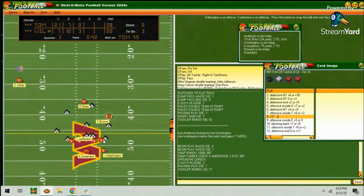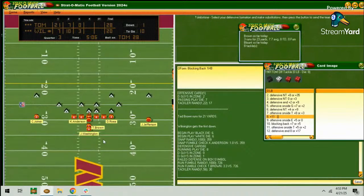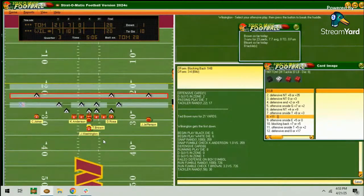It's going to get 21. Box check +11 and the box. So 21-yard pickup down to the Tombstone 29. Now he's in Lowry's field goal range. Can't blitz here.